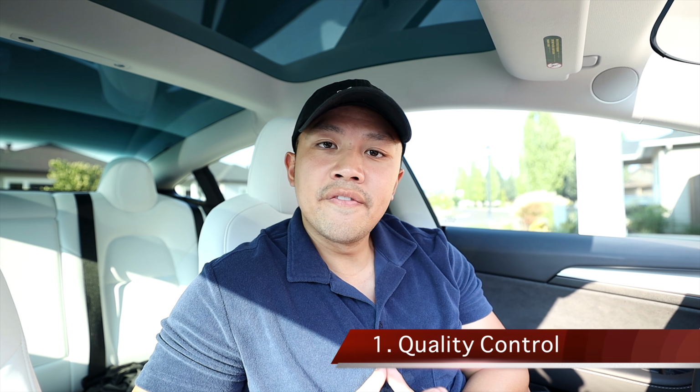Let's start off with the cons, and I want to preface this section by saying this is me just nitpicking. I don't really find these things limiting my experience with the car too much, but they're worth mentioning and bringing up. Number one is going to be the quality control and the fit and finish.